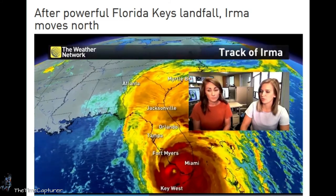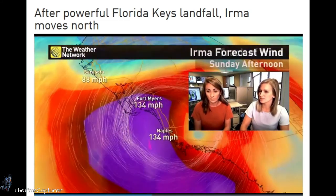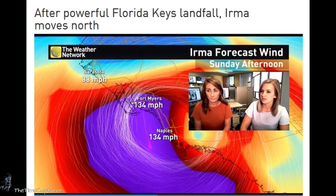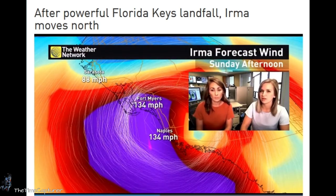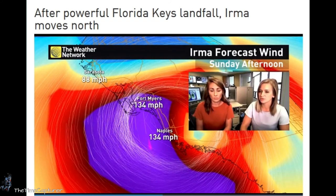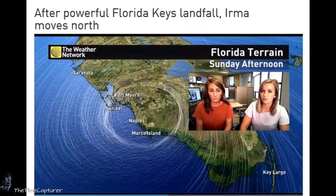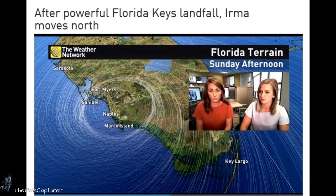Yeah, so that's the thing we're going to be watching for next. Currently just west of the Everglades right now, but into the late afternoon on Sunday, into the evening hours, potentially making that landfall that Kelly was just mentioning. So areas like Naples and Fort Myers, Sarasota, we're watching out for this Category 3 or 4 hurricane to impact them throughout the afternoon.